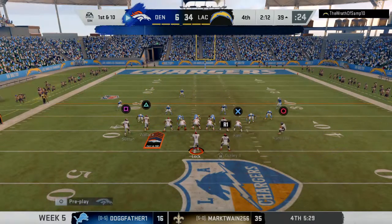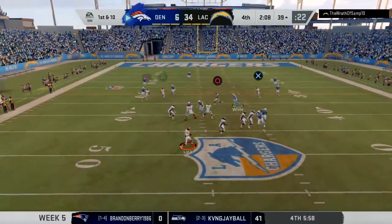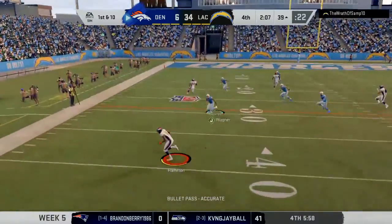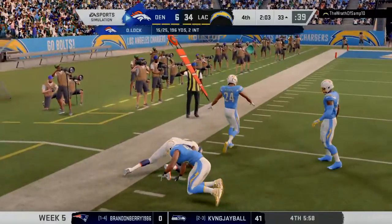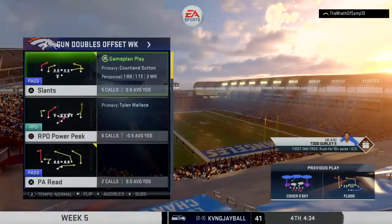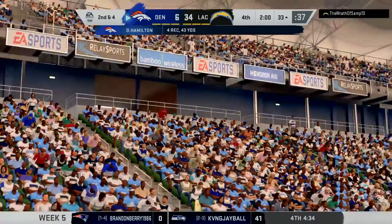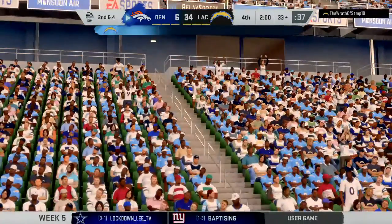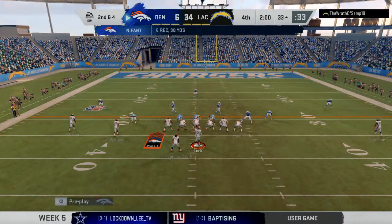They don't need to run another play here before the 2-minute warning. Let's see if they do it anyway. Clock now to throw. He's got this complete to Hamilton. A gain of 6 there on first. Just 2 minutes remaining here in the fourth quarter of what has been a one-sided affair. So it's Bronco football as we get you reset here.